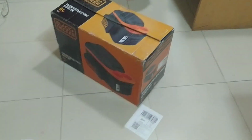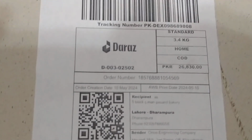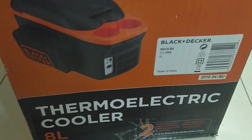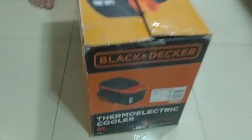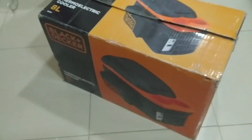Black&Decker original thermoelectric cooler, 8 liters capacity, being checked for a Daraz order on 10th May 2024. This is the shipping label. Model is BDC 8-B5. It runs on the cigarette lighter port of cars. It's also called a car mini fridge.